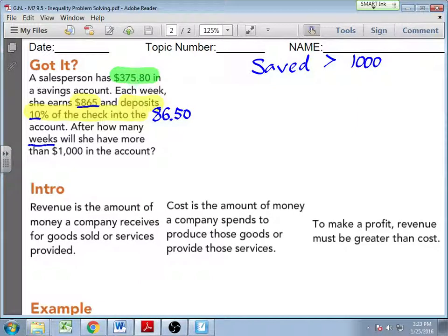I made a mistake. So, we already have that much. We can start with that much, and then add. You don't have the 86.50 right now, so you could already leave enough to the side here. So you can take the 375 plus 86.50 every week, because she's already saved the 375.